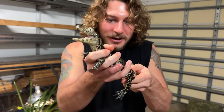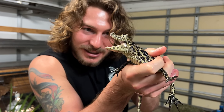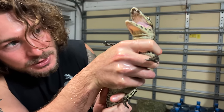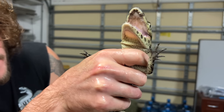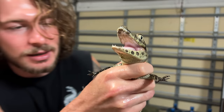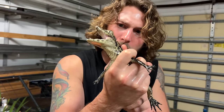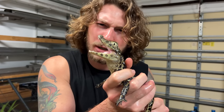Oh, sorry. A little broad snout caiman. Such a cute little dinosaur. They literally look like a little T-Rex. And you can see those little things popping out of his throat right there. Those are actually femoral glands. They put out a scent in the mating season, or if they're getting real territorial and angry. And that's a call to mama saying, hey, come kill this guy.